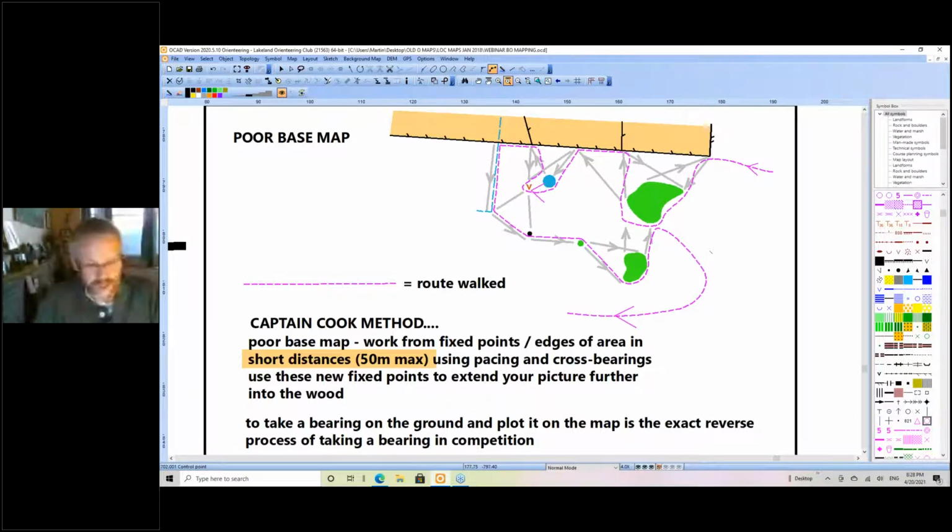Don't do anything in more than a 50-meter sort of bearing or pace. You can't see much further than that in the woods, and pacing gets a bit inaccurate after that. So I just try and work in from the edges of the area, in and out from fixed points. By then you have a set of fixed points, sort of 50 meters into the forest. You can come back more in the center of the block, referring to the features you mapped earlier.